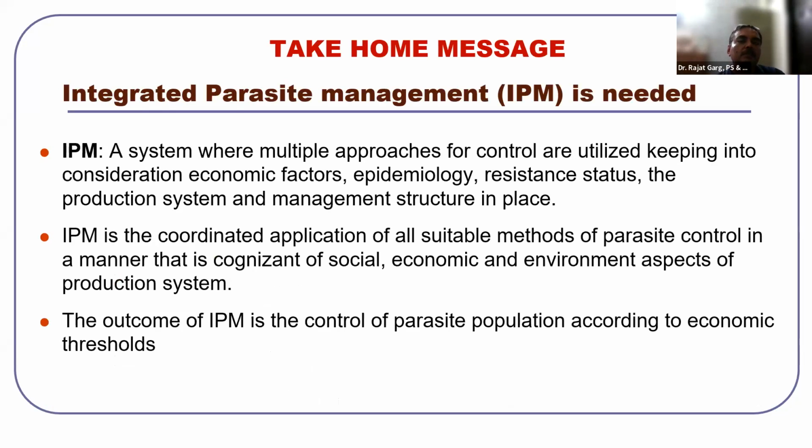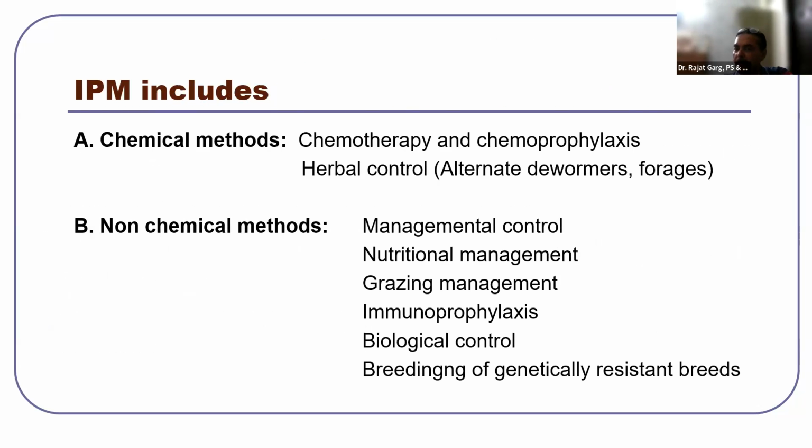The take-home message, what I will say, is that it is important to control gastrointestinal nematodes. We should go for grazing management, and the best is to go for zero-grazing. And besides grazing management, you should integrate it along with the other measures of parasite control, like chemotherapy or chemoprophylaxis, and non-chemical methods like nutritional management or housing management and other things. So all these things need to be incorporated into one program so that you can go for effective gastrointestinal nematode control.